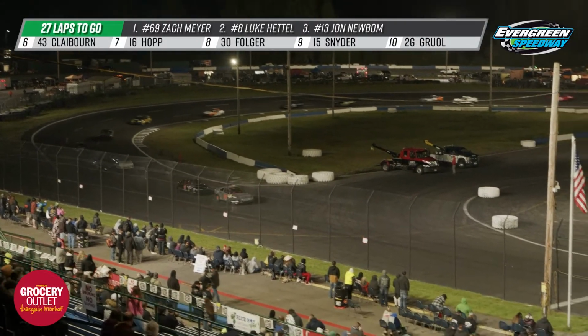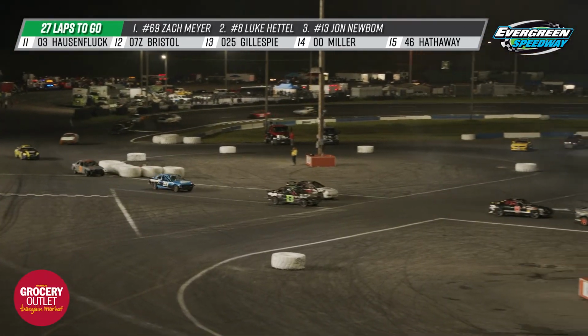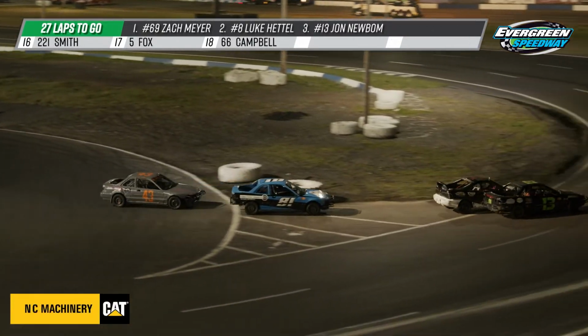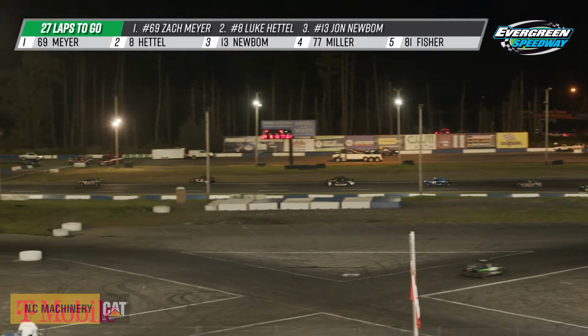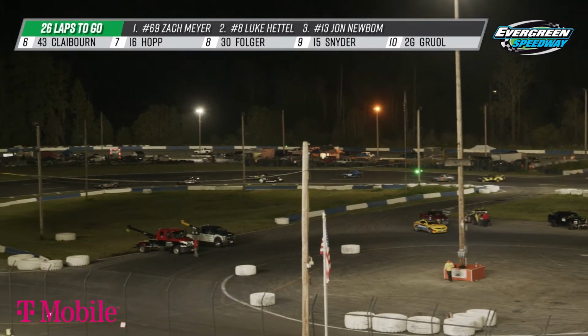It's the 13 of John Newbaum. And on the inside, you can't quite tell who that is, but it's really exciting as they go two wide heading into turn number 2. Yeah, I think that's Christian Miller in the 77 to the inside of Newbaum as they're side by side banging doors through the funnel and down the back straightaway. Still a great battle for the final spot on the podium. They're racing for a trophy right there.